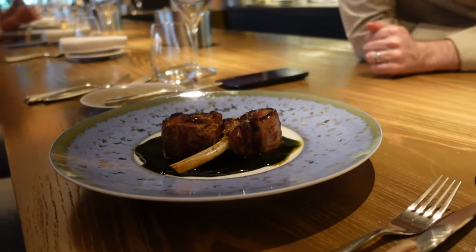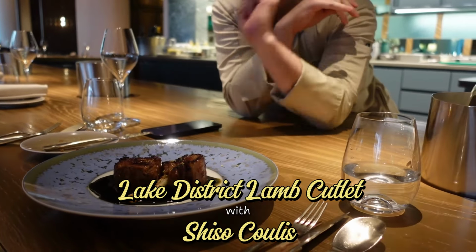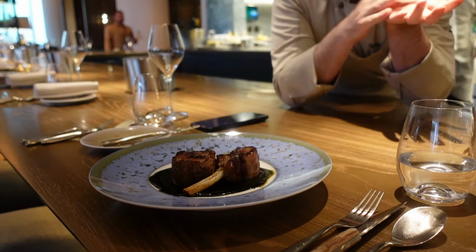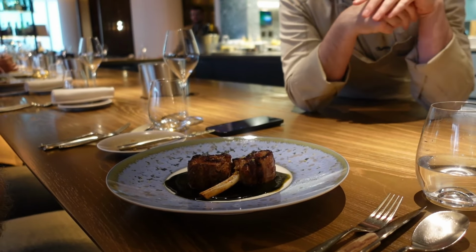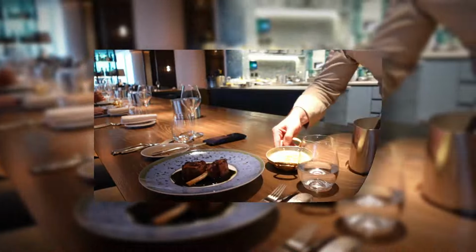Hope you like it. For you, we have the lamb from Lake District. We serve it with a shiso coulis. And on the side, there is a little quenelle made with anchovy. We call it anchoyade in French. It's a mix of anchovy, olive oil, and black olive. Hope you like it. Bon appétit. And a bit of mash, of course. Look at this.